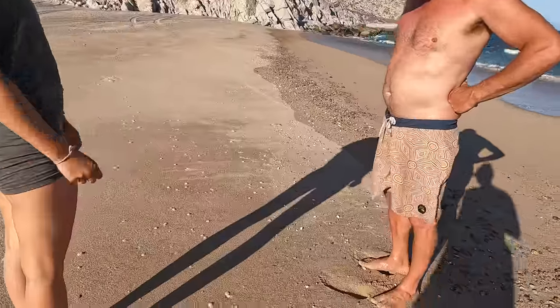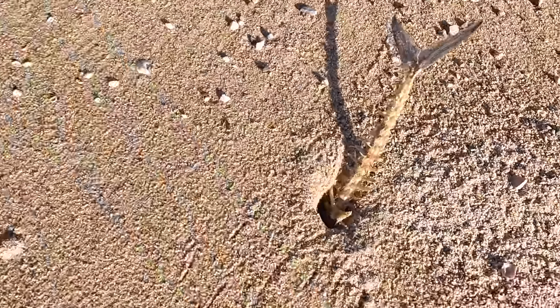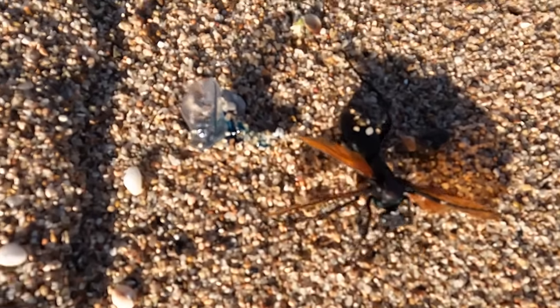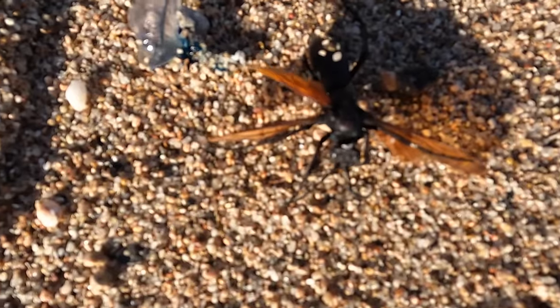It's like a crab's eating it and spat it out. Oh, look at that thing. There's a blue bottle and some kind of deadly looking bug.